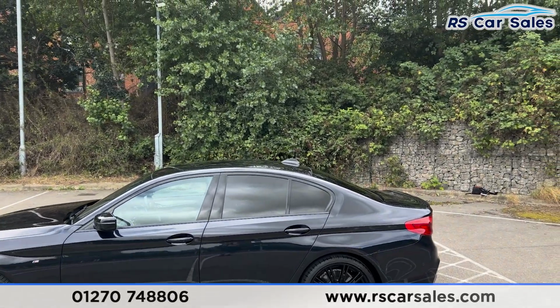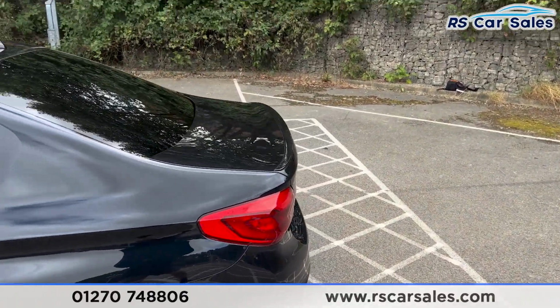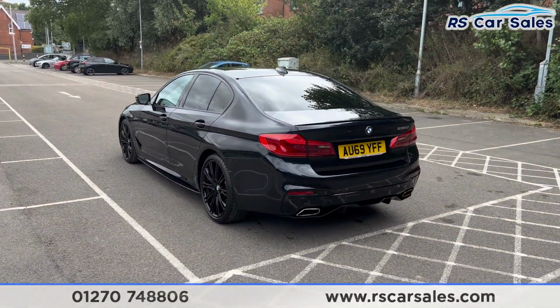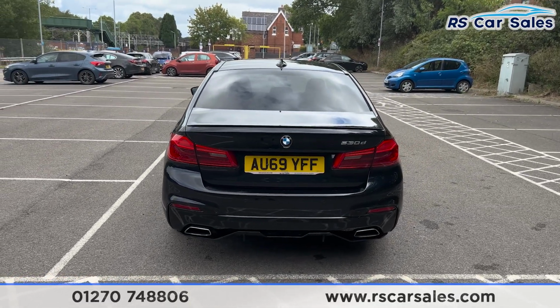Up top you'll find the shark fin antennae. We do also have a rear spoiler lip just here on the tailgate. We do have the front and rear parking sensors with an audible warning and a visual display inside. Coming around to the back, you then find the dual exit exhaust with the rear diffuser.